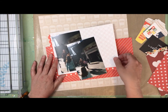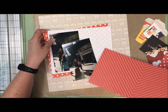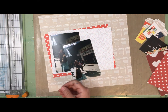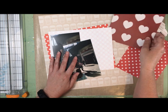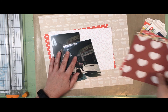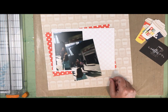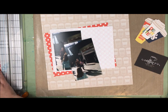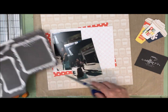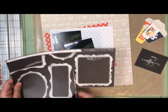What if I do that? Nope. Nope. Okay. I'm not convinced on that one. This one's the reds are quite different. I almost feel like I need a different color. Maybe I need to pull in some black. So maybe I need to look at some of these. And if I cut one out and have it above and below, I think that would work.